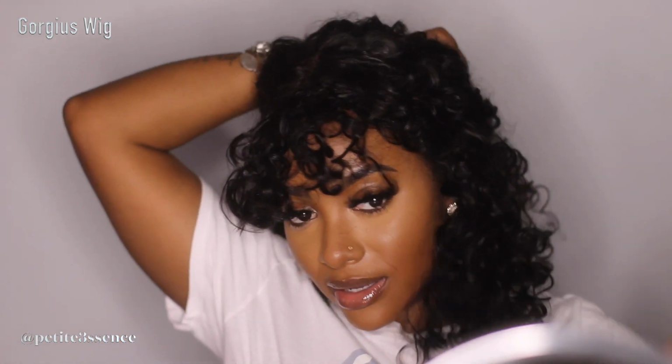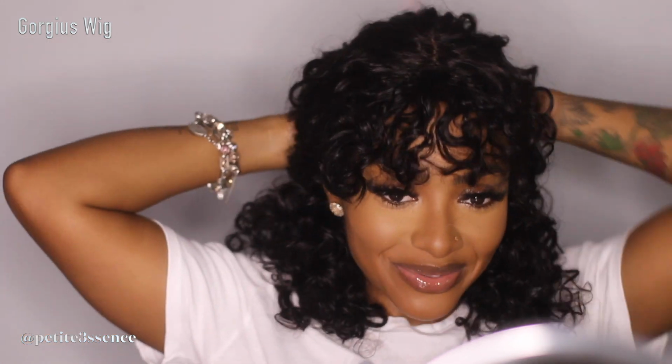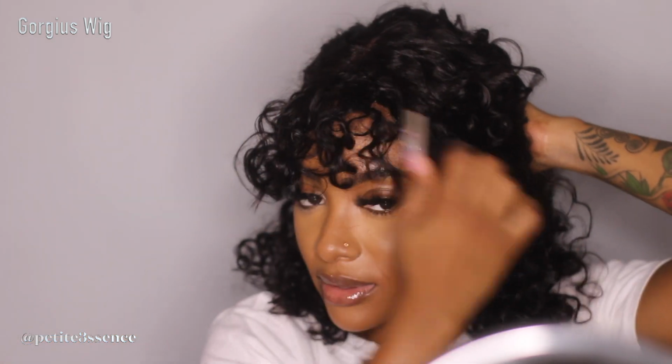Because you know, sometimes when it's a curly or wavy texture, it can be a little bit too much. So this is just right. You could do a little pullback. Oh, that's so cute. You know, to not have too much hair on your face, to do something like that and completely go glueless.